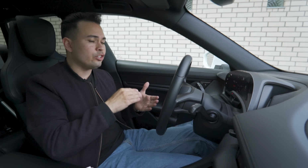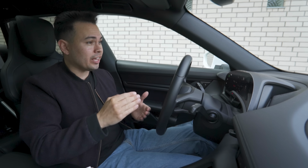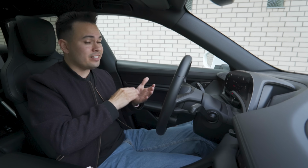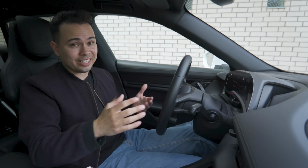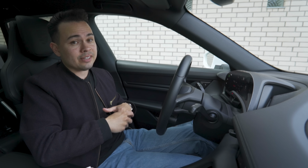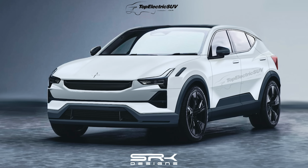This car will do 10 to 80% in 18 minutes. Not 10 to 100 and not 0 to 80, 10 to 80. So doing that 0 to 80 or 10 to 100 in 18 minutes, that is just impressive. That's going to be insane, guys.